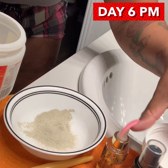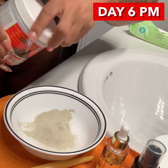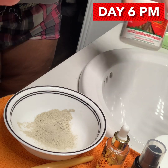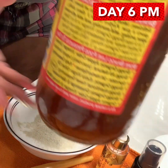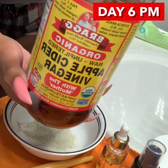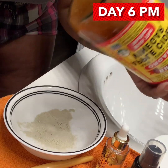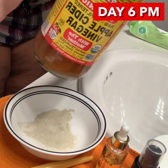Normally, when I make this, I have extras and I end up giving the rest to my kids because it won't hurt their face. So they'll do a little mask. They think it's fun and it works. So after that, I'm going to take my apple cider vinegar. You always want to shake up your apple cider vinegar before using it because, like apple cider vinegar, everything goes to the bottom. So I shake it up really good.